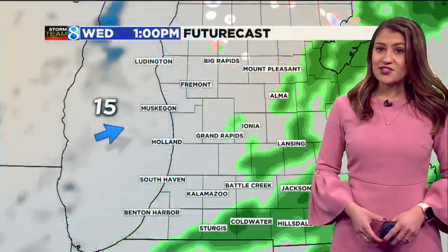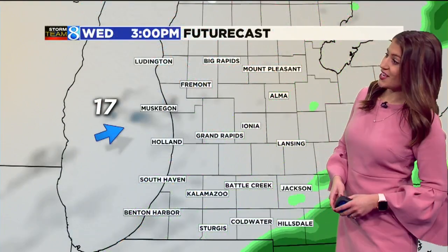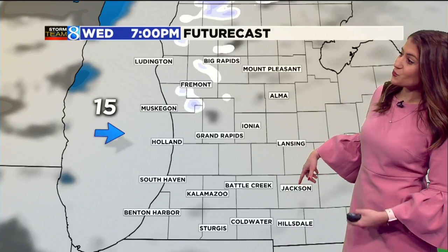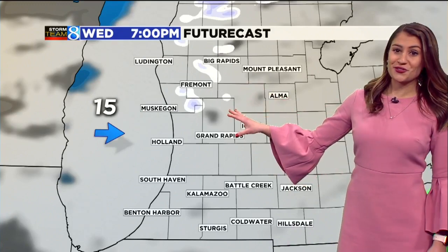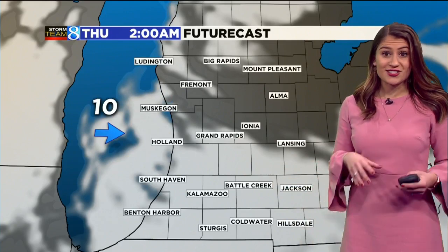So if we expand this out, you can see that all of that remaining rain is moving off to the east. So as soon as this line clears out, we are going to see drier conditions. We just have a chance of seeing a few flurries this evening, especially for areas that are closer to the lake. So Futurecast shows the rain moving out. Here are a few of those flurries coming in this evening, and I don't think we're going to see too much clearing with the clouds today.